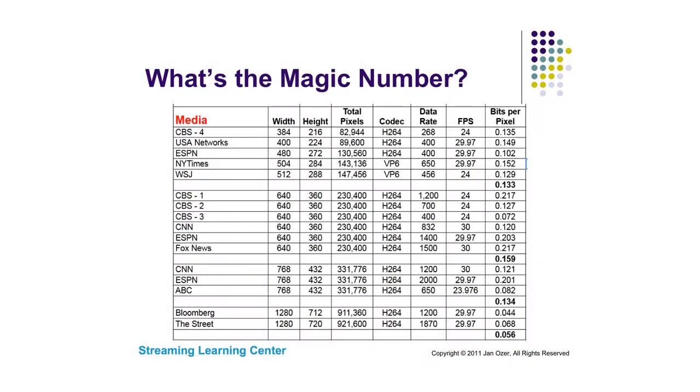What are the bits per pixel values that we think are appropriate? I've kind of grouped these in 4 classes. These are the sub 640 by 360. This is 640 by 360. This is the next level, 768 by 432, and this is 720p. Okay, so these are files produced within the last week by all these websites. And what we see is below 640 by 360, the average is around 0.133.